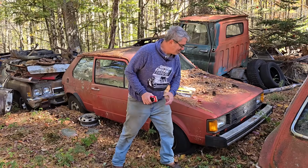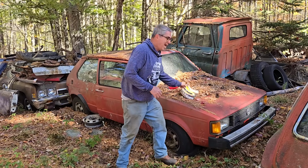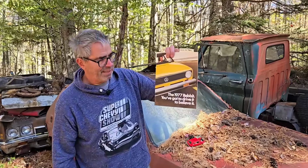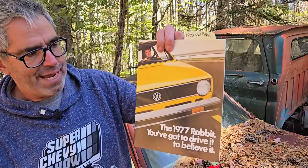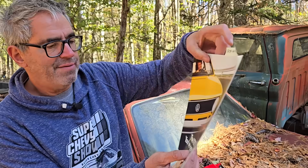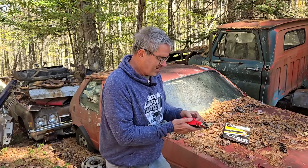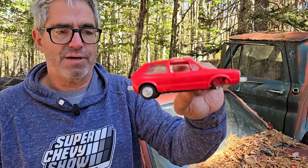Before this time, in 1977, we had round headlights right here. 1978 actually was the last year for the round headlight. So there we have it. And the earlier Golf, kind of a neat car, very utilitarian. And if you love model cars as much as I do, this is a 1/25th scale Volkswagen Rabbit from AMT, and it kind of gives it a look of how everything goes together.